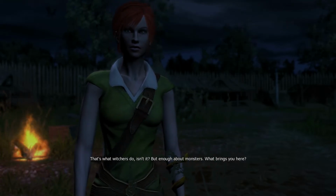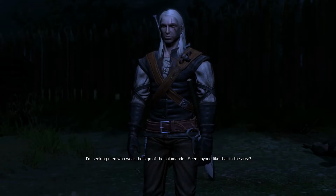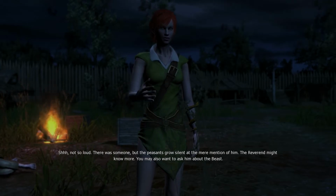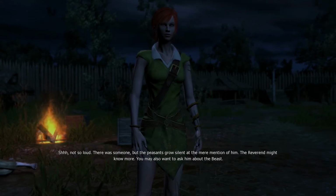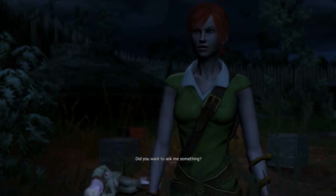What brings you here? I'm seeking men who wear the sign of the salamander. Seen anyone like that in the area? Shh, not so loud. There was someone, but the peasants grow silent at the mere mention of him. The Reverend might know more. You may also want to ask him about the Beast. I'll do that. Did you want to ask me something?